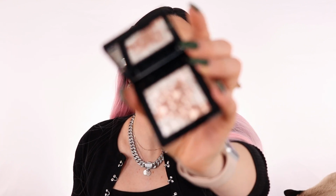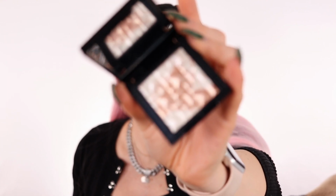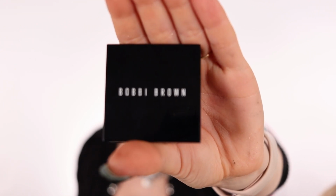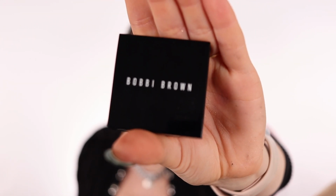And obviously each pattern is unique to the one that you have. I also like that there's little squares, and it's not only the pattern, but there's some texture within the highlighter. And then you have the Bobbi Brown logo at the top as well. I feel like there's nothing much to say but to try it on, because why not?